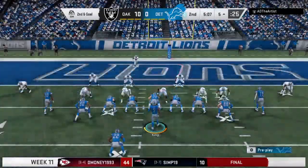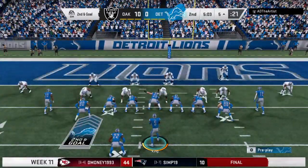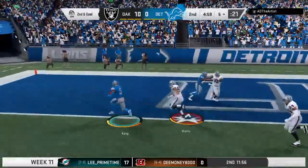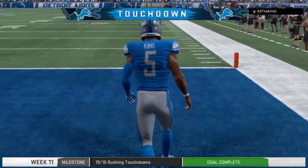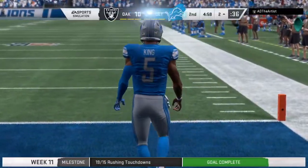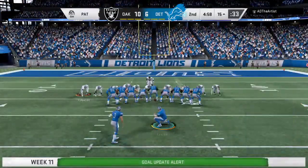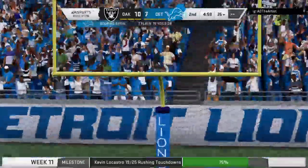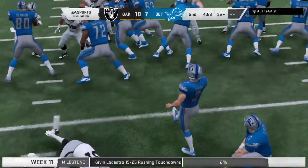Back at the 5-yard line now, 2nd and goal. Watch the screen. Take it in for a Lion touchdown. It's their quarterback. Touchdown number 18 on the year, as they are now on the board here in the first half. Extra point splits the uprights, and that'll cut it to 3 at 10-7.